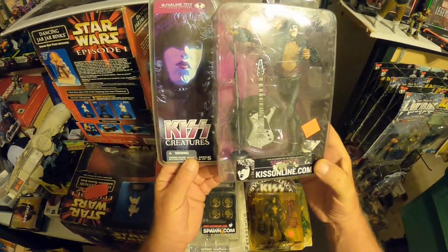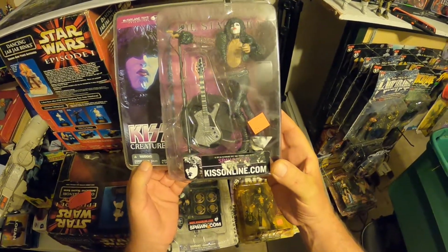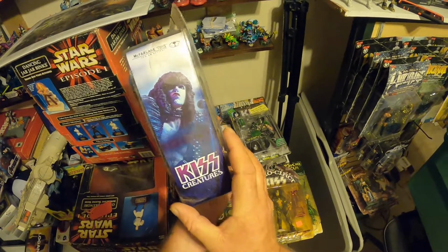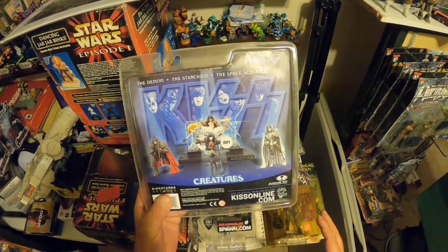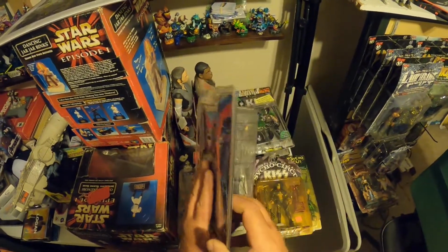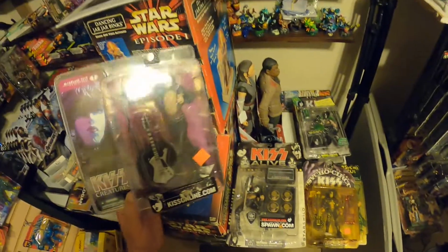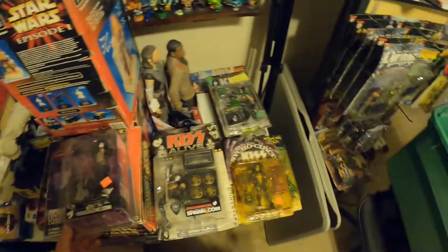This is Kiss Creatures. A little guitar in there, and microphone. I thought these were neat. Most of these are going to be late 90s. I don't think any of them go over 99. I know this is the newest one I got, and I think it's 1998. It's from McFarlane Toys. Really well done. Posable little rock band.